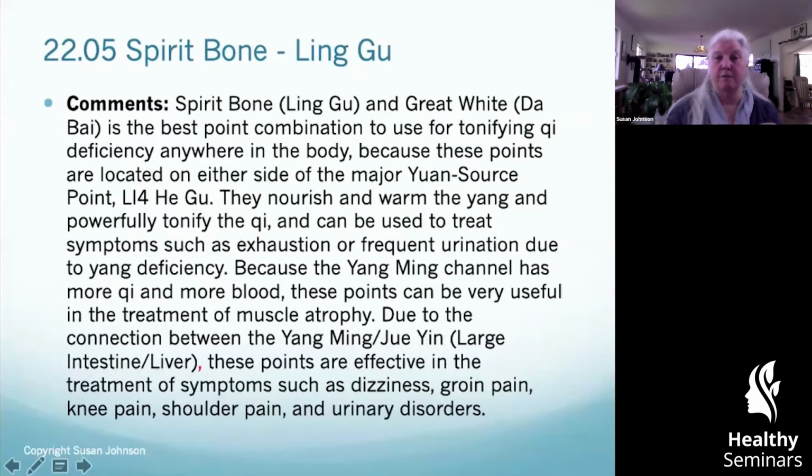Let's keep going. Probably a lot of this I've already said. So Hagu, colon 4, large intestine 4. Miriam used to say colon 11, colon 4. So I have it in my body as colon, and I have to kind of correct myself to say large intestine because most of you probably use that. So large intestine 4 is a major yuan source point. That's where Lingu and Dabai are getting their power. They nourish and warm the yang, tonify qi.